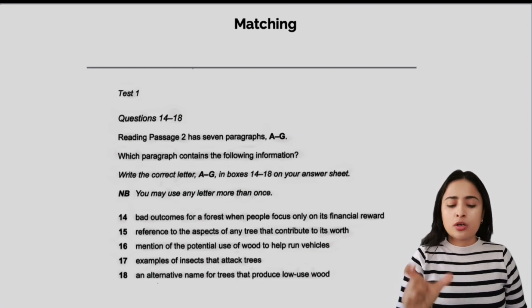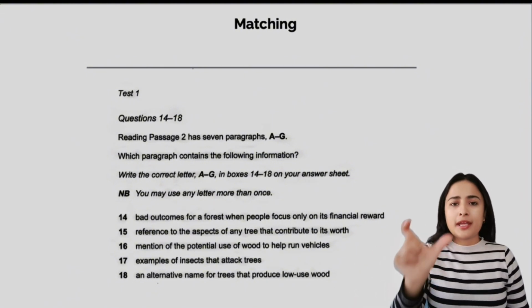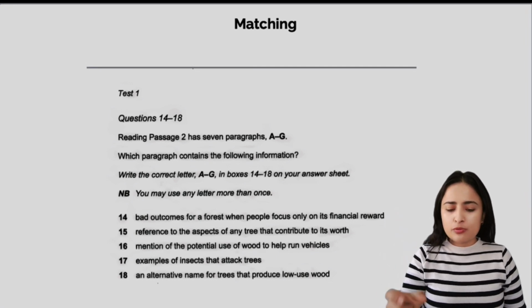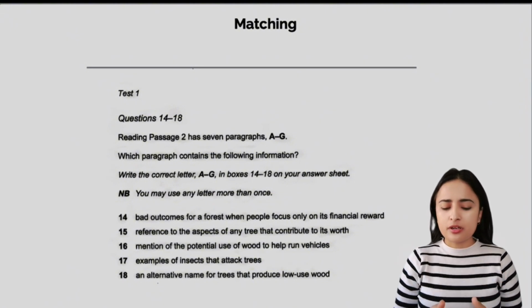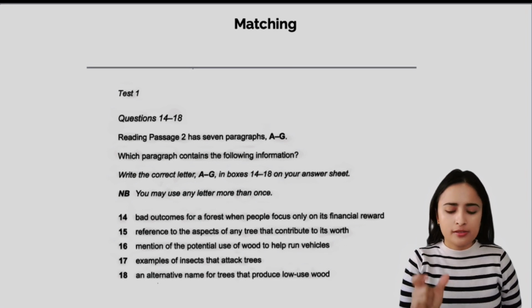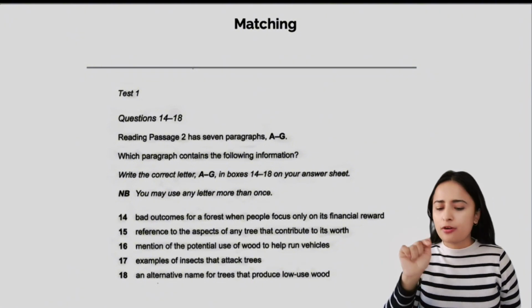That means question number 14, 15 or 16 statement can be found in paragraph A and also in paragraph B. In that case you must write A, B in question number 14. If this instruction is mentioned in your reading test, then there is a high chance that one question is in both paragraphs, in paragraph A and also in G.